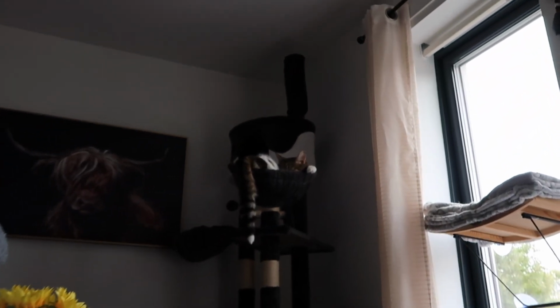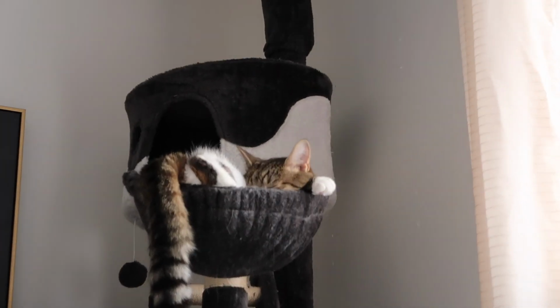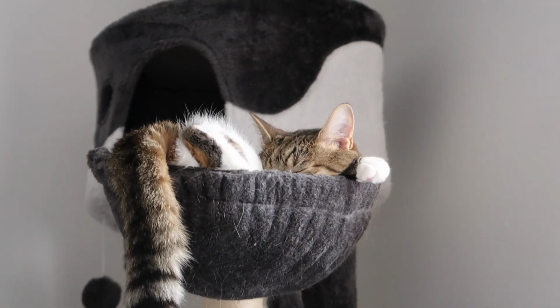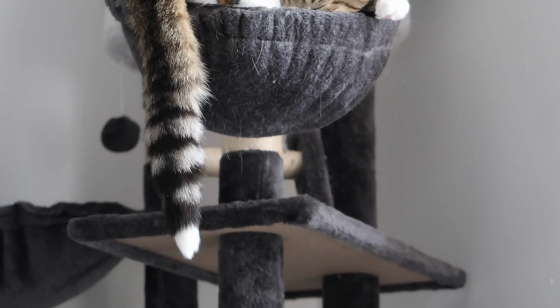Look at Mazakeen. She's too big for the hammock, but she just doesn't care. You can see her feet. How adorable is she with her wee long tail? Anyway, that's me. I'm gonna go and chill out for a little while.